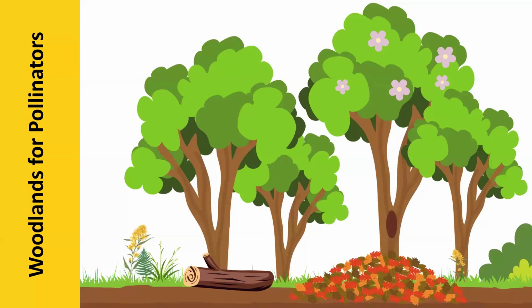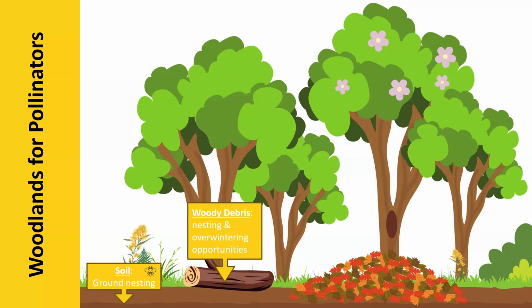Okay, so here is a really fun illustration on how the woodlands can support pollinators. Number one is the soil. The soil provides ground nesting opportunities for our native bees. Worldwide, approximately 70% of bees are ground nesting. Here in New York, 57%. The other 30% worldwide are stem and cavity nesting. So a woody log or the cavities in a tree provide awesome nesting opportunities for them.